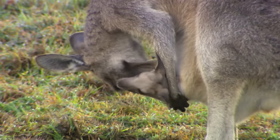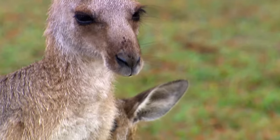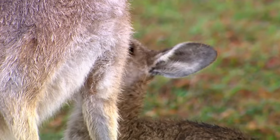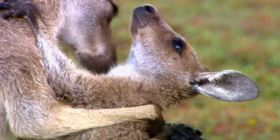Well, as the old saying goes, you scratch my back and I'll scratch yours. Mutual grooming is an important and practical way for social animals not only to look after one another, but also to form bonds.